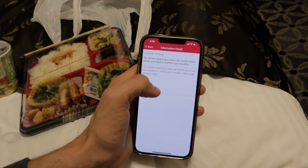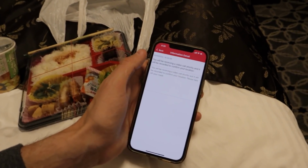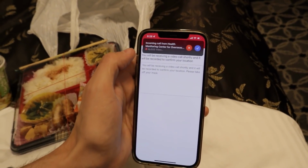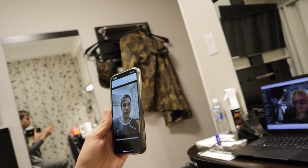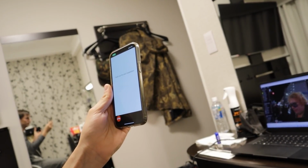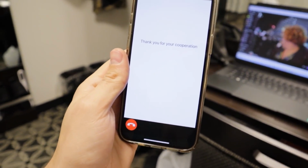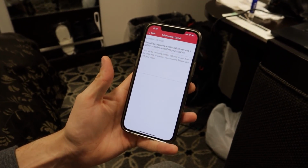I forgot to tell you guys, but one of these apps, literally they call you every day to confirm where you are. I'm not even joking. I just got a notification now. Oh, they're calling right now. They want to call and know where I am. Hang on, I gotta do this. That was literally it. They just called, recorded where I was, and done.